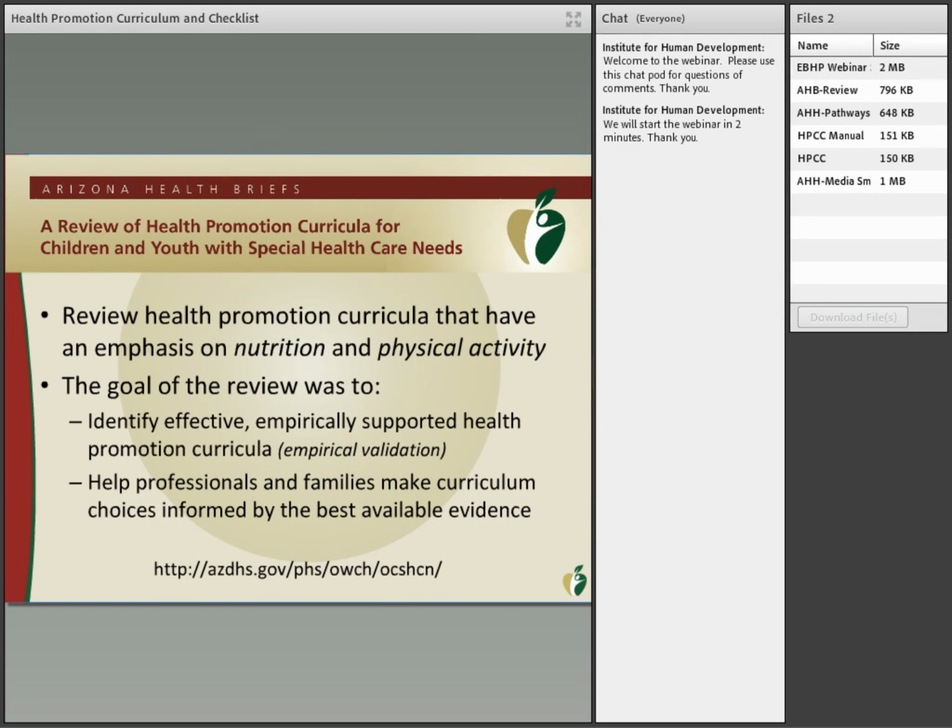Let me say that again. The best available evidence is about the evidence that is available, not just that there's a specific kind of evidence that you can use, all right? Sure, better evidence in terms of the quality of research design is good, but what if that's not available? We need to be able to make choices with whatever evidence is available, and that was our second goal.